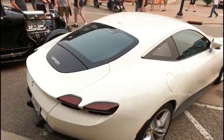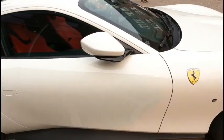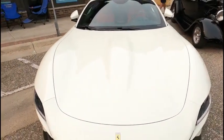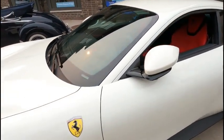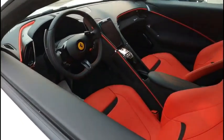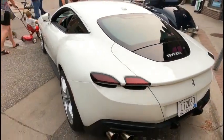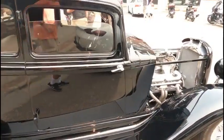Hey, check out this Ferrari here. Nice car. We'll look at the inside of the Ferrari here. Nice. Next to the Ferrari is, check out this one here.